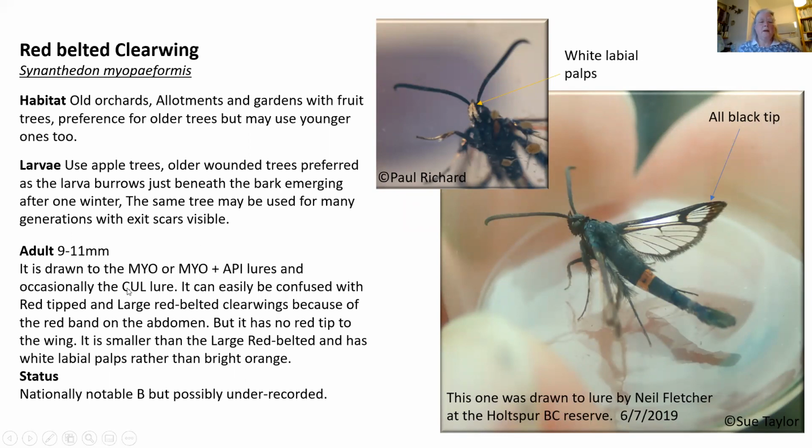This is one where they are still developing the lures, I think. So there's a range of lures and combination of lures.